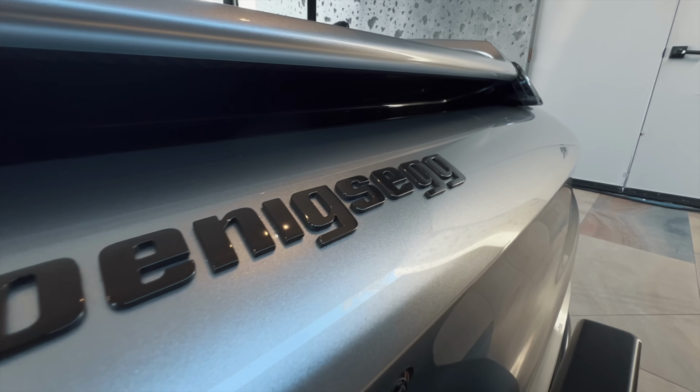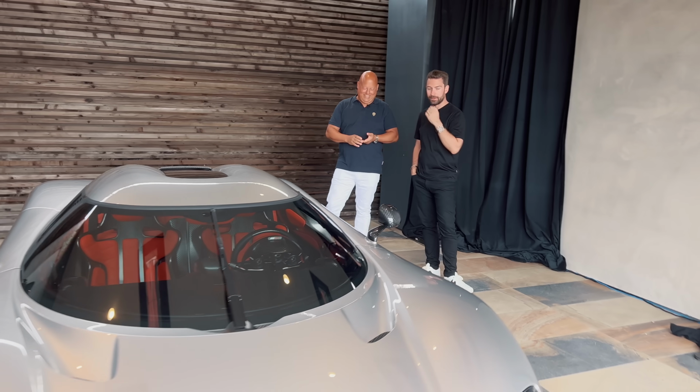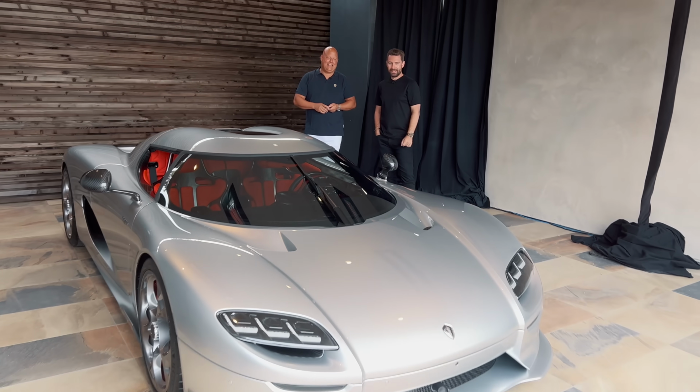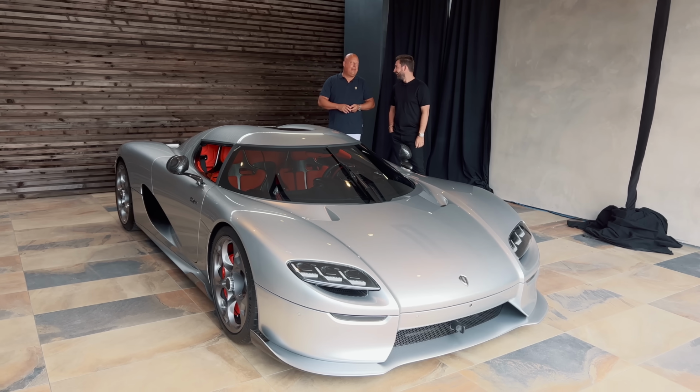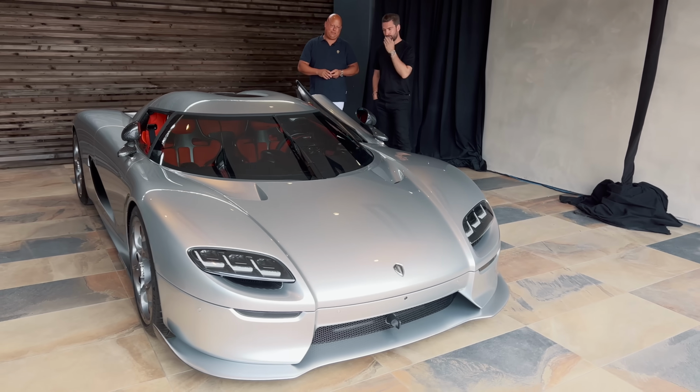I love how your idea of less power is 1,385 horsepower. It's just utterly nuts. So I know the audience is chomping at the bit going, tell us about the manual. Yes, yes. This is really quite something.